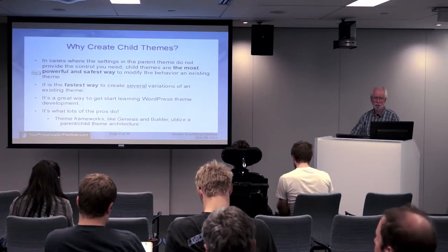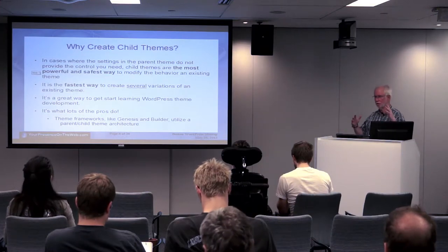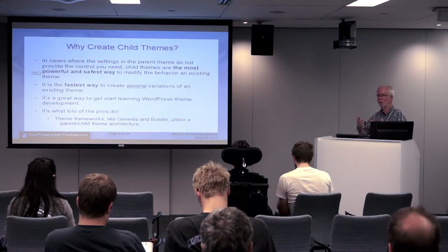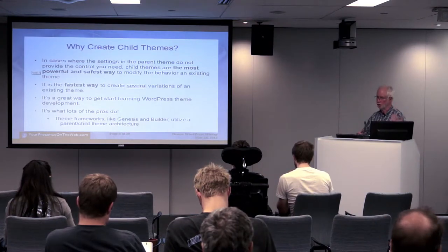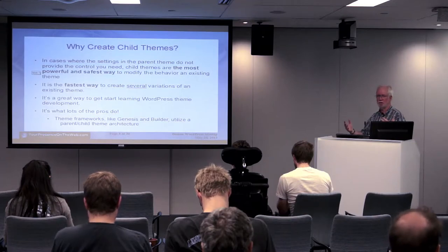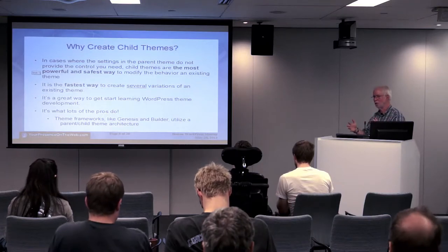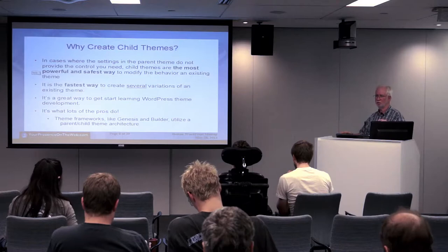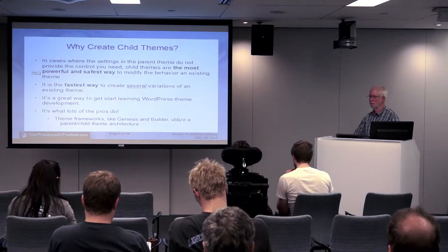It's also the fastest way to create several variations of an existing theme. Say you want to show a client several different variations of a site. They're all based on the same theme, but they have certain changes that could be different from one version to another, such as a background color or a font or any number of other things. You can essentially create clones of those child themes once you know what you're doing and know what part of the code you need to change, and be able to flip from one to another very quickly and easily without having to mess around with uncommenting and recommenting certain parts of the code.